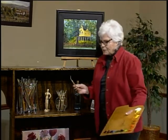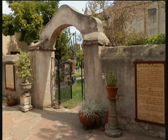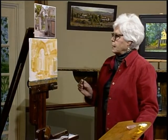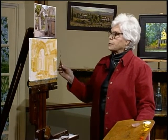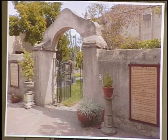So anyway, today we are going to the San Gabriel Mission in Southern California. San Gabriel is right outside of Los Angeles. And this is the San Gabriel Mission. This is just one view. It is a huge place. In fact, some years back, it was hit with an earthquake, and there's a whole new section to it that has been built onto it, so it's much larger now than it originally was.